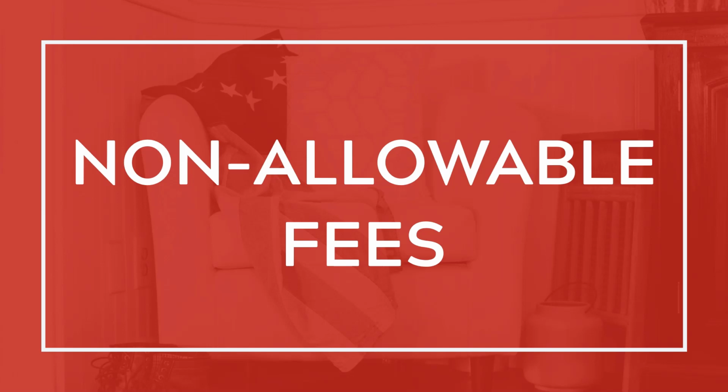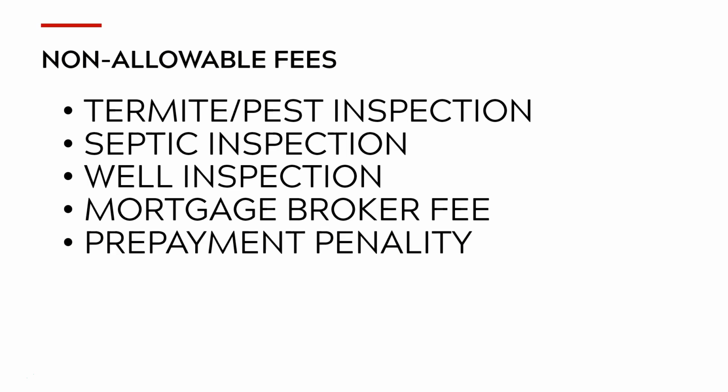Non-allowable fees. When buying a home with a VA loan, it's important to understand who pays for what in the transaction and what you can't pay for. A VA buyer cannot pay for a termite pest inspection, septic inspection, well inspection, mortgage broker fee, or have a prepayment penalty on their loan.